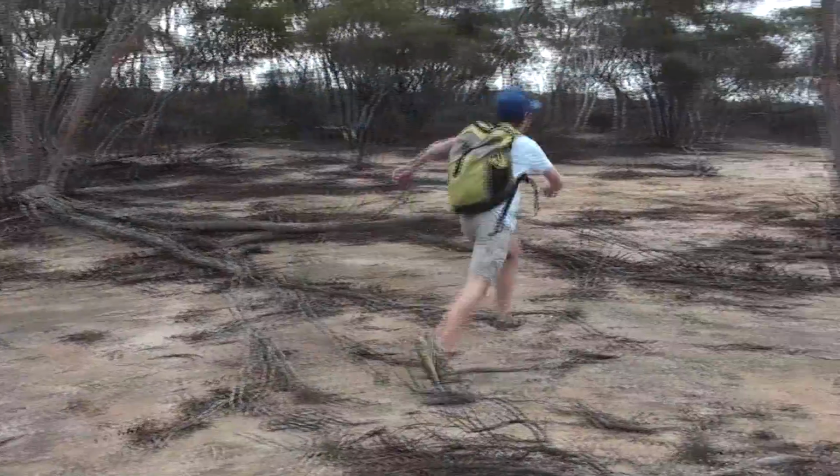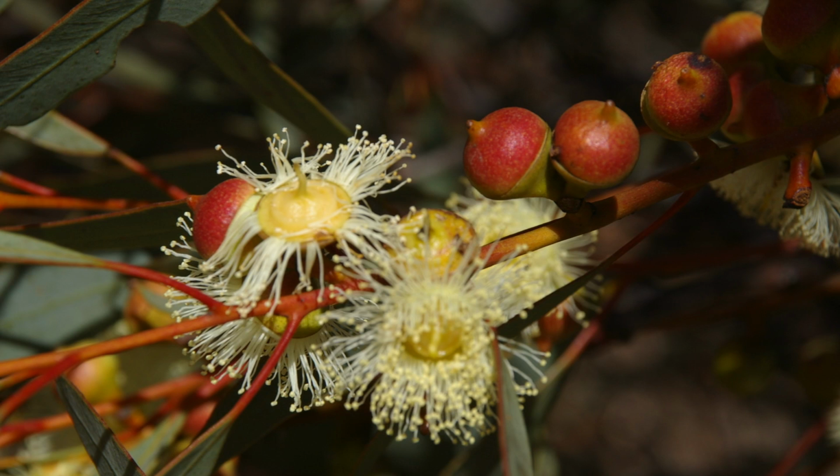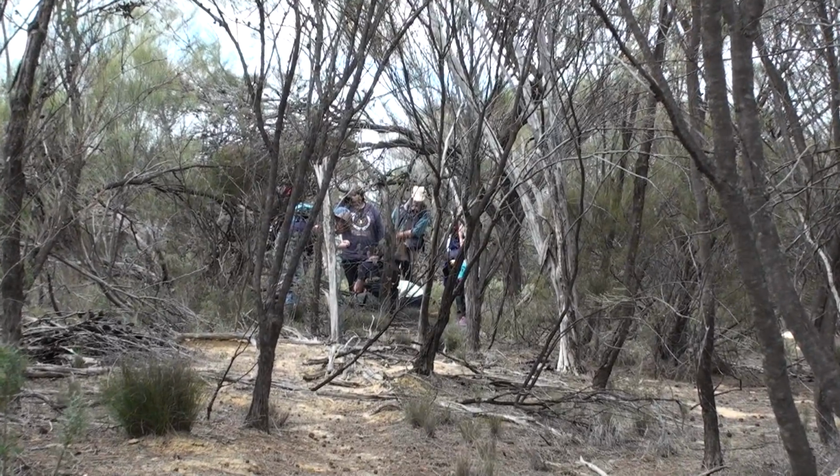The major outputs from the Korrelocking BioBlitz is the production of a report which will include a summary of the plants, animals and fungi that we found, but the key in that document is probably the recommendations.